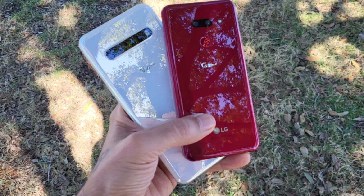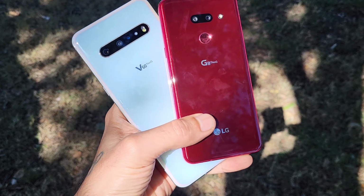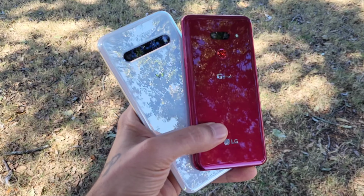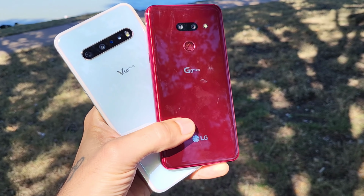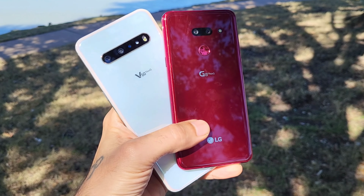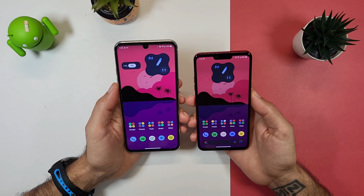So as far as release dates, the LG G8 did come out all the way back in February of 2019, while the V60 came out in March of 2020. So definitely 2019, 2020 phone. Definitely the V60 came out after this one, but still they are very old, but still very great devices.